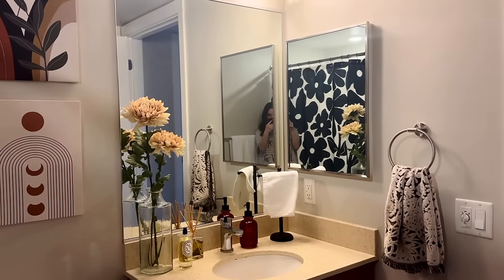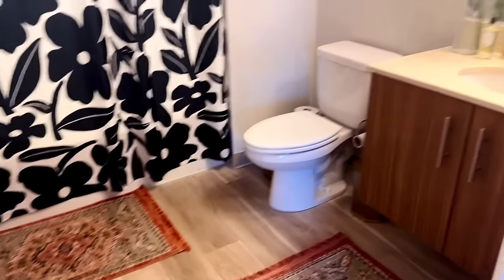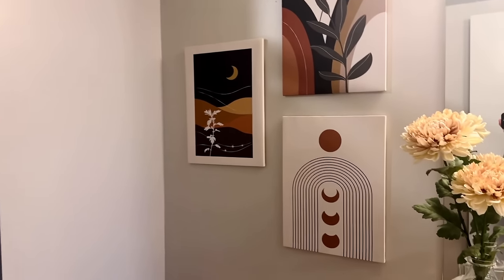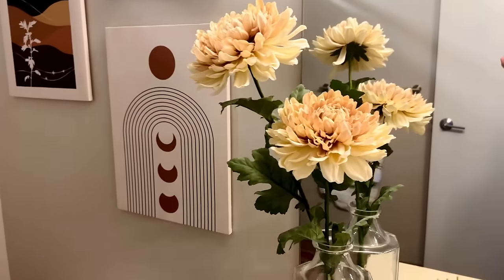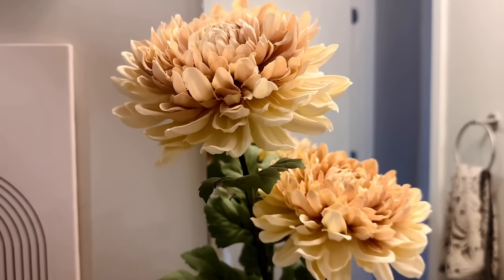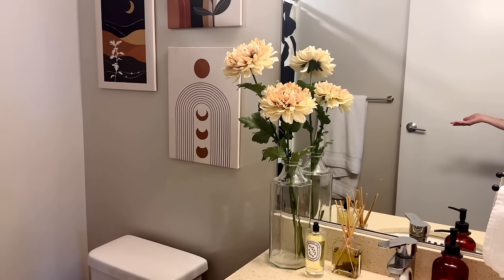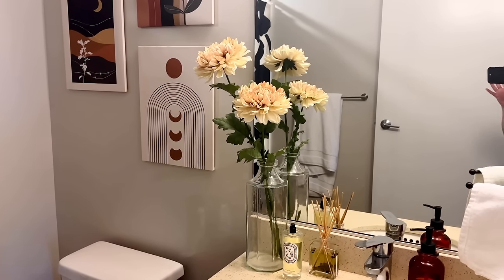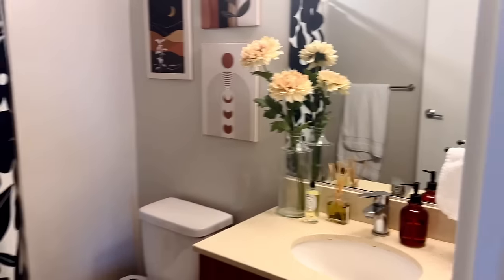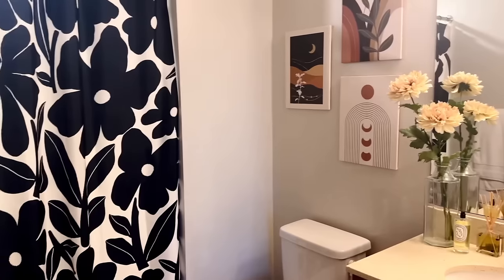Overall, it just needs to feel more cohesive and intentional. It's feeling pretty disjointed right now. For one thing, this wall art just isn't working. The flowers here, they're pretty. I tried something. I was going for kind of a more minimalist look, and in the context of the rest of the bathroom, it's just not having the effect that I wanted it to. And yeah, that can pretty much just be said for the bathroom as a whole. It's just not doing what I want it to do.